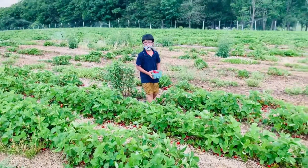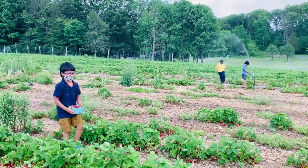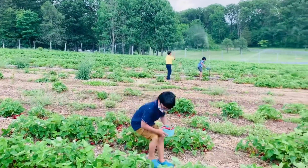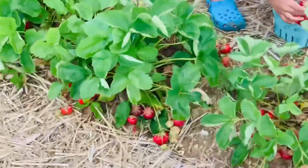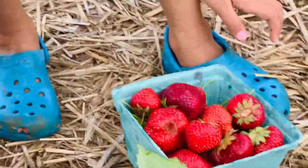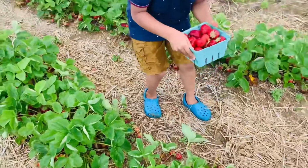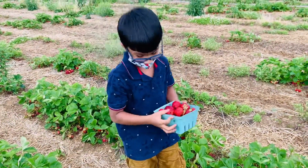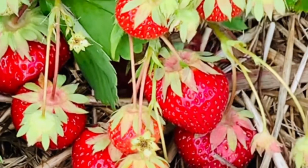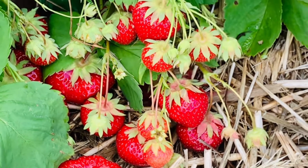So if you go deeper in the plants, you can see more strawberries. There's a lot of plants in the strawberry farm, so I'm going around to find one. Look, my basket's almost full. Wow, look. Okay, those are pictures of the strawberries. Yum.